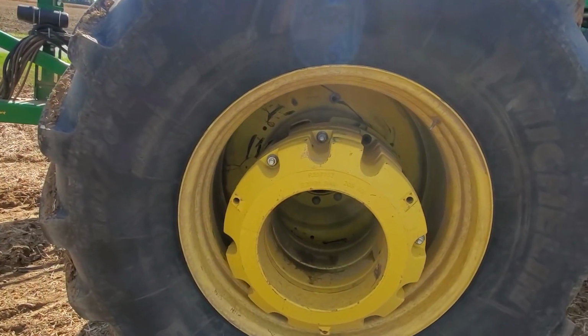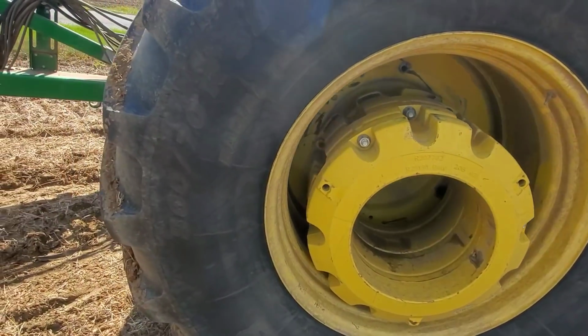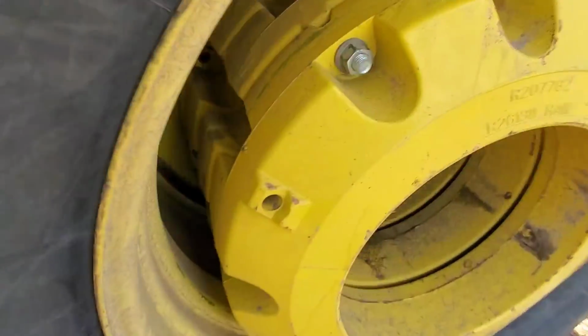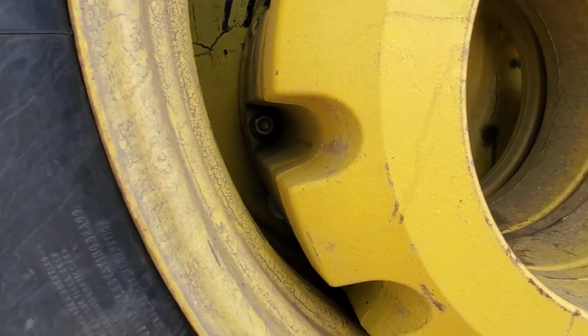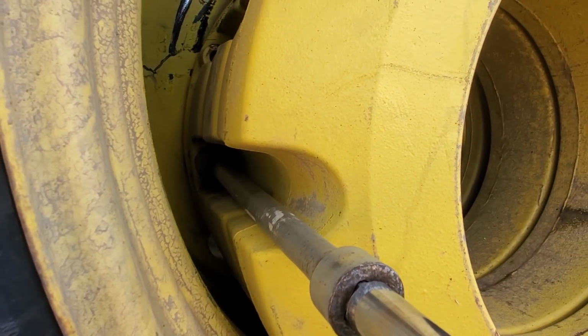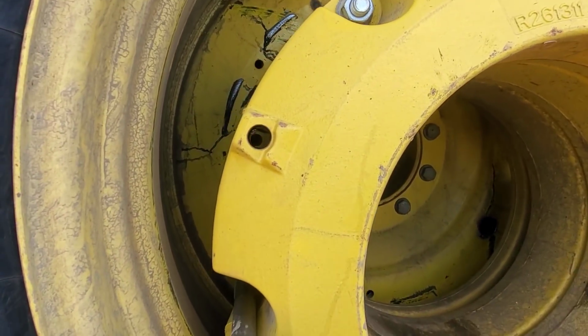Yikes. Okay. So that bolt there is still in and holding them, which is why they haven't fallen off, but just barely. I think we're going to try and snug it up just a little bit and then roll the tractor so that bolt is on top, and hopefully the other ones will line back up.